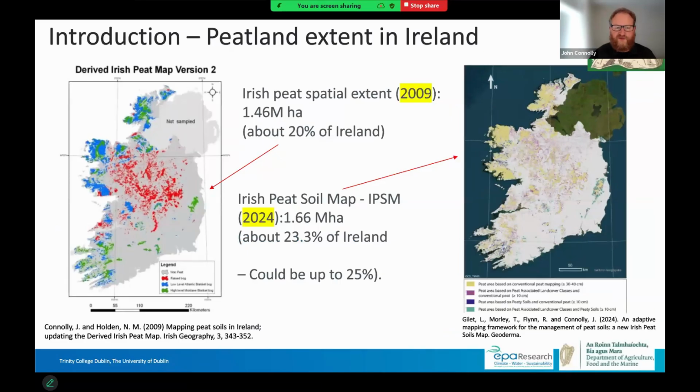So in Ireland, during my PhD and in the time after my PhD, I worked on mapping peatlands, and in 2009, myself and Nick Holden from UCD produced a peatland map of Ireland called the Derived Irish Peat Map. In that peat map, you can see it there on the left-hand side of the screen. We mapped raised bogs in red and blanket bogs in blue and green. We figured out there was about 1.46 million hectares of peat soil in the country. We knew at the time that that was an underestimate because there were certain areas that we couldn't get to ground truth it to make sure that there was peat there or wasn't peat there.